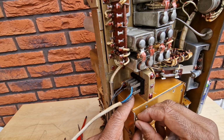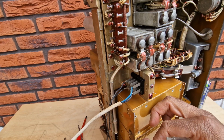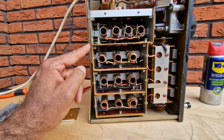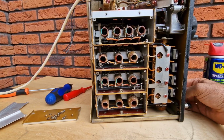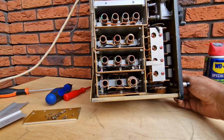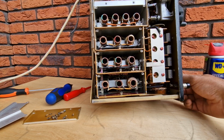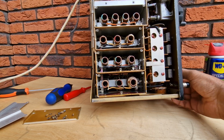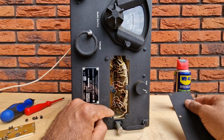Tuning coils and shielded box construction. Next, I carefully opened all the shielded boxes to showcase the remarkable construction quality of the tuning coils. Each band has its own dedicated coil assembly, meticulously wound and securely mounted within its respective shielded compartment. This design not only ensures minimal signal loss and high selectivity, but also excellent frequency stability, vital for military communications in the heat of battle. The craftsmanship is truly a marvel, even by today's standards.